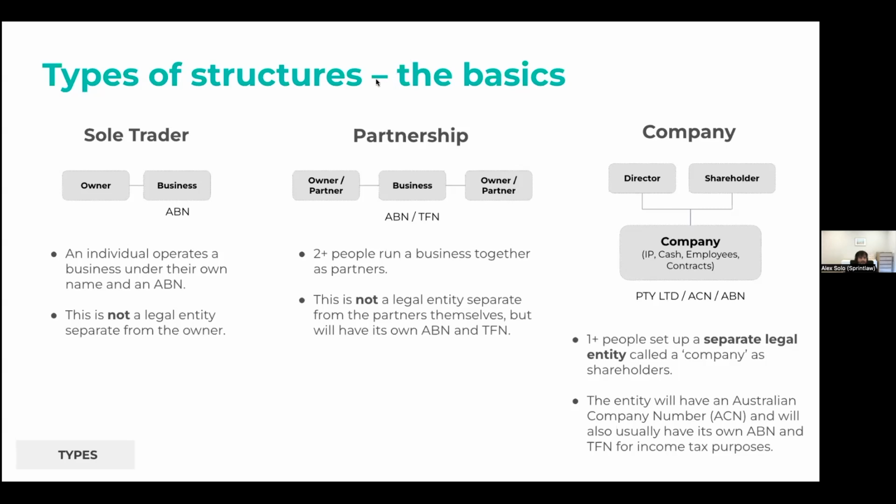Then we have the company structure, and the company structure is sort of the more formal way to set up a business. When you set up a company, what you're doing, which is a little different to a sole trader and partnership structure, you're actually setting up a separate legal person, a separate legal entity called a company. It's actually separate from the people that set it up. It's got its own identity. It'll have its own bank account. It may enter into contracts, with a person signing at the dotted line. And it will have directors who are kind of like the arms and the brain of the company that will control what contracts it signs and what it does. And then it has shareholders that are kind of like the body of the company, so the people that kind of own it. But it is itself a separate legal person.